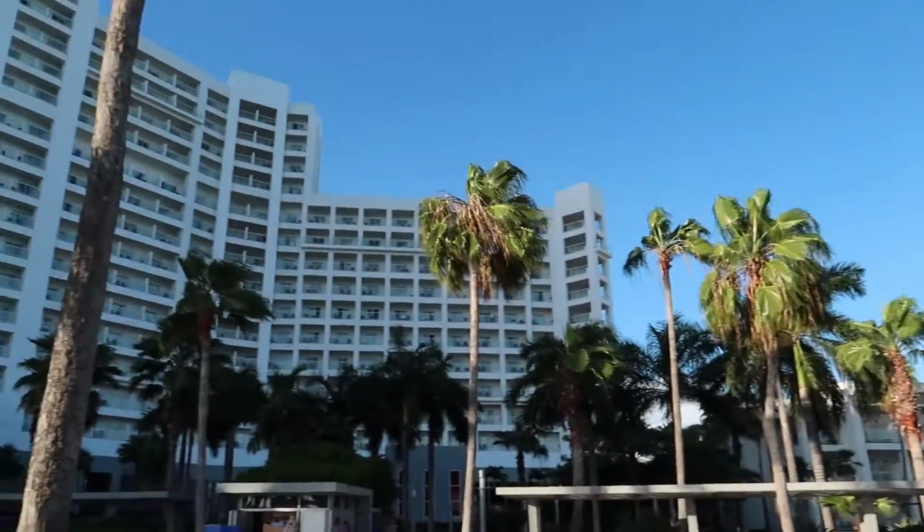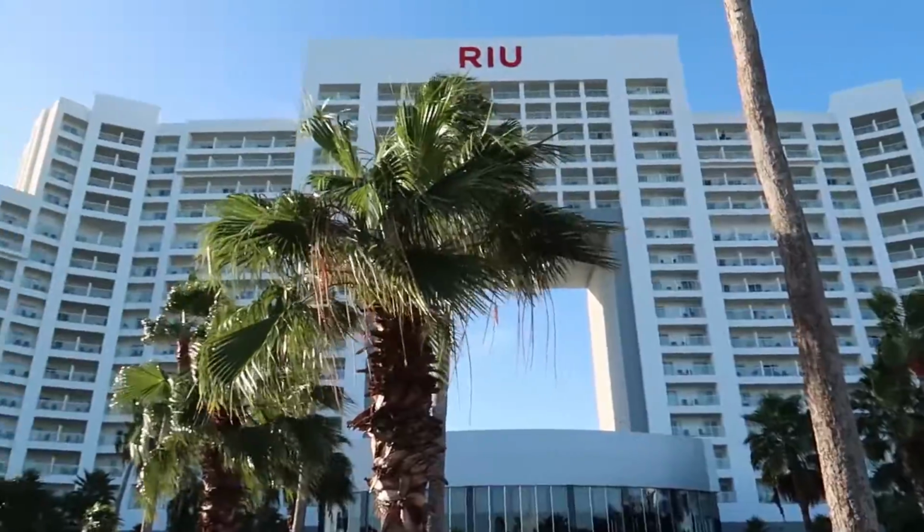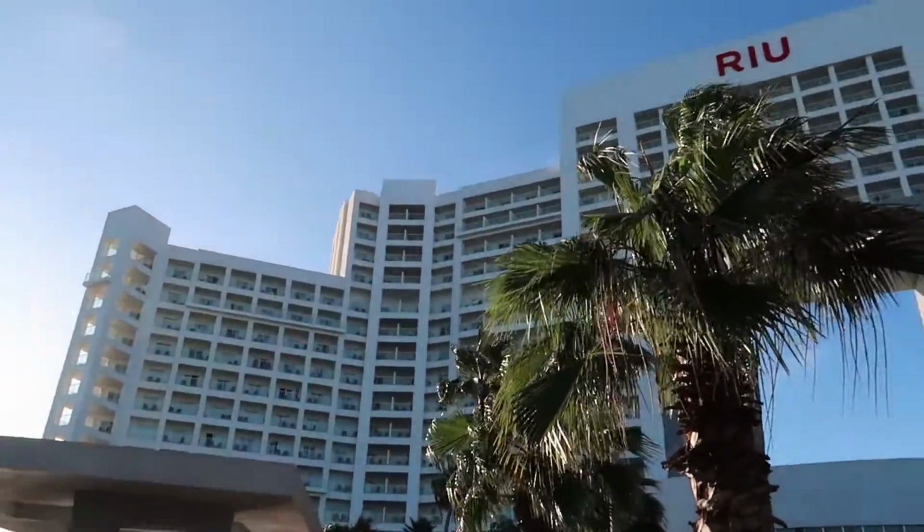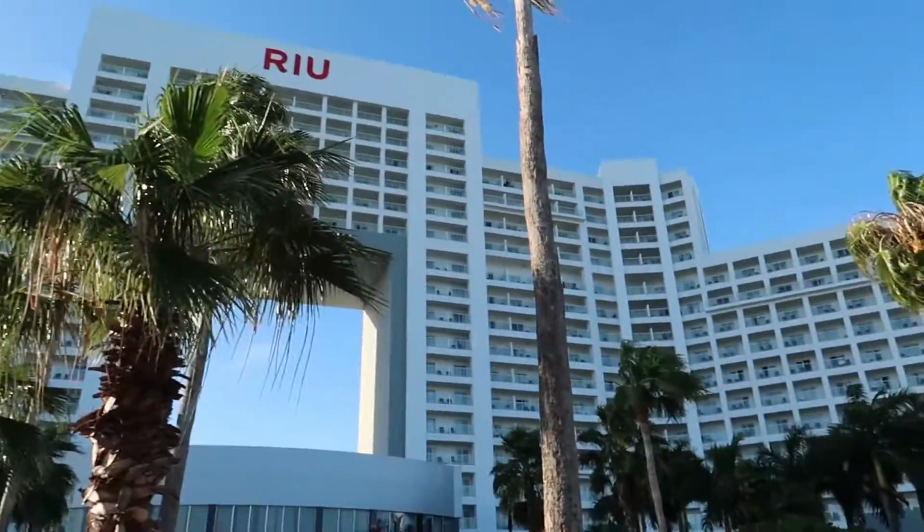Most of the balconies here at the RIU don't get sun on them, at least at this time of year, because of where the path of the sun is. And this is October right now.